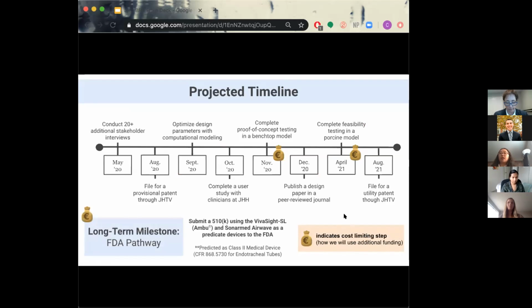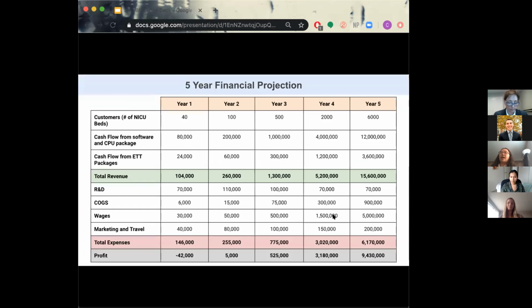Since there are several cost-limiting steps, however, we started exploring sources for additional funding, such as this competition. We have established the following financial projections for 5 years after our device becomes commercially available.